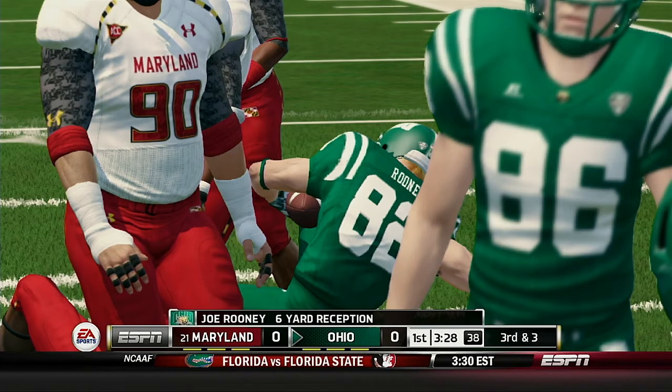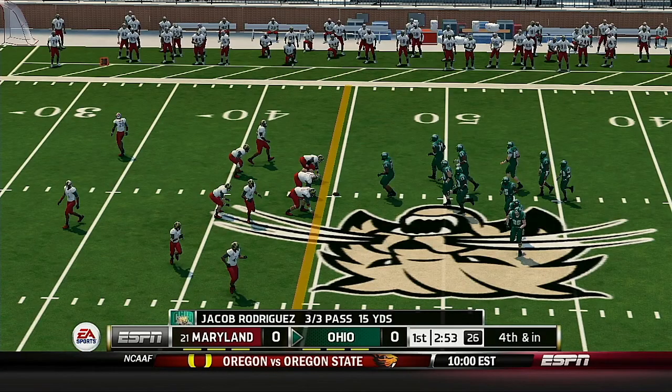Well, that's one of those plays where the wide receiver is expected to make something happen after the reception, but the defense wasn't giving up anything.